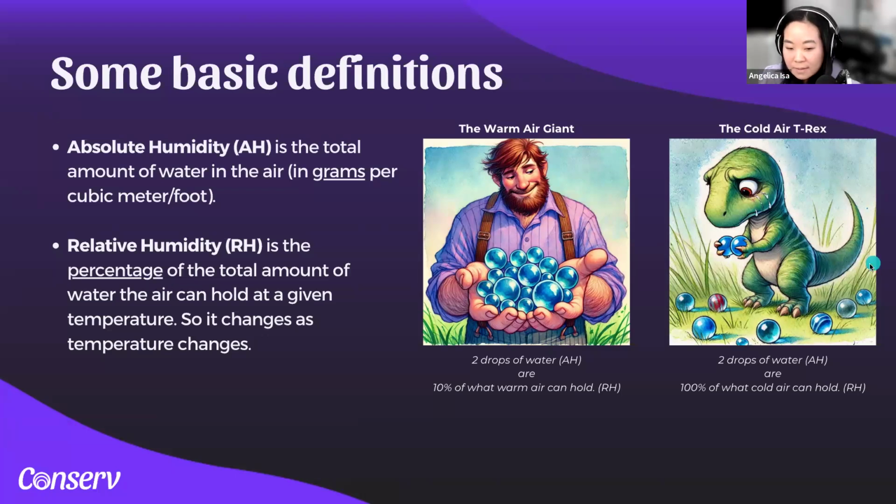So even though in both cases you only have 2 drops of water, in the warm air case, you have a relative humidity that's only 10%. And in the cold case, you have a relative humidity which is 100%.